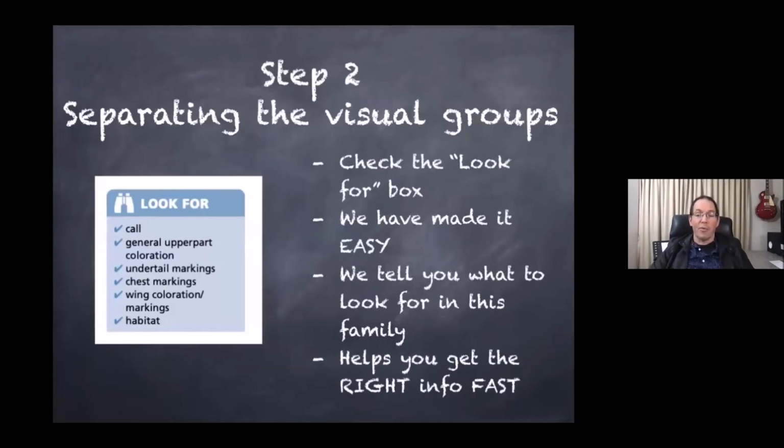And where this is helpful is a bird may not stick around very long. So if you see what you think is a warbler, this tells you very quickly from all the information what you should gather quickly to hopefully make an identification. And if you're looking at your bird in question and you gather this information here in this list, you should be able to make an identification even if the bird has now flown off. So it really helps you get to the right information you need to know fast to make your identification simple.